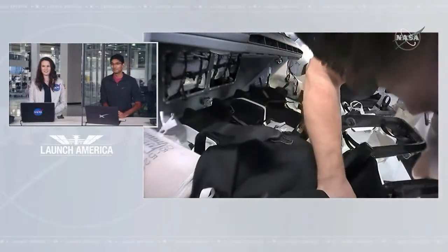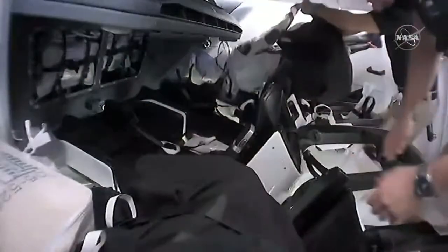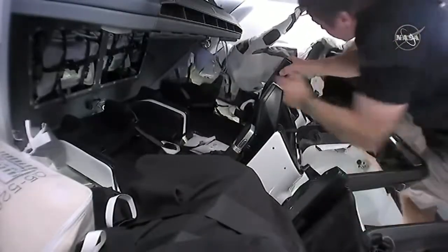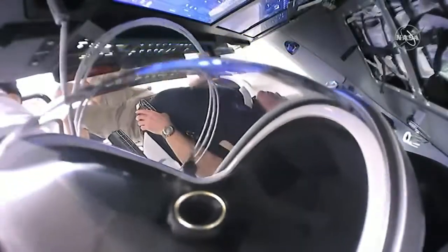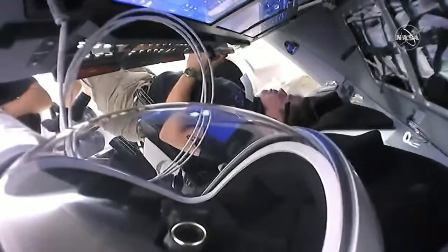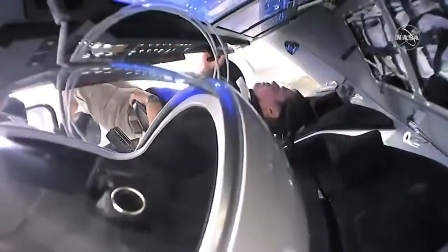Really cool views inside Crew Dragon. And it has now been over an hour since they left the International Space Station. So much has happened in that time with obviously the undocking burns, the departure burns, and exiting the keep-out sphere, approach ellipsoid, the termination of joint activities between Houston and Hawthorne, and now the crew settling in for the rest of the ride until tomorrow.